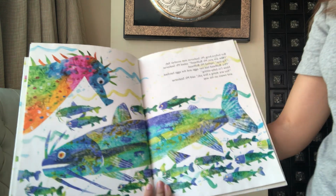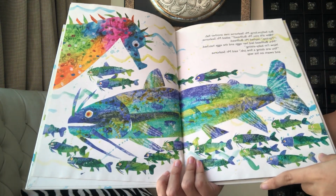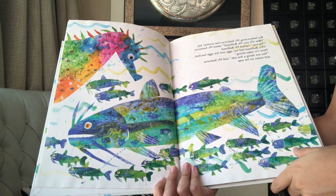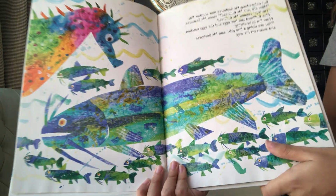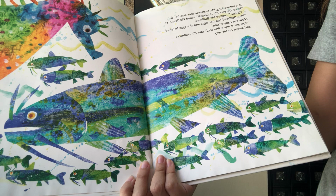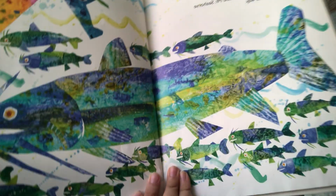But before long, Mr. Seahorse met another fish. "How are you, Mr. Bullhead?" This is Mr. Bullhead. "Mrs. Bullhead laid her eggs and the eggs hatched. Now I'm babysitting." Oh, look at all these babies, baby fish. "You're doing a fine job," said Mr. Seahorse, and swam away on his own.